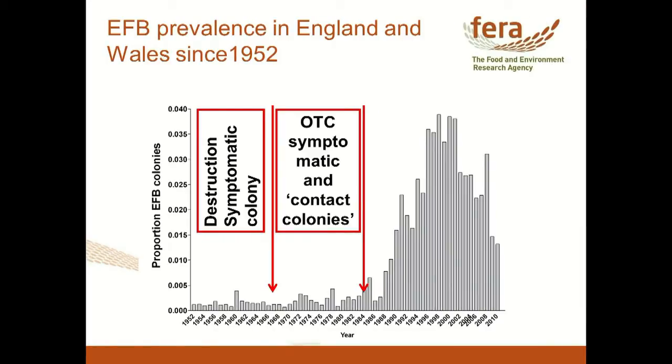Then, from the late 60s up to the mid-80s, we were using oxytetracycline and treating both symptomatic colonies and contact colonies. So that's all colonies within an apiary.